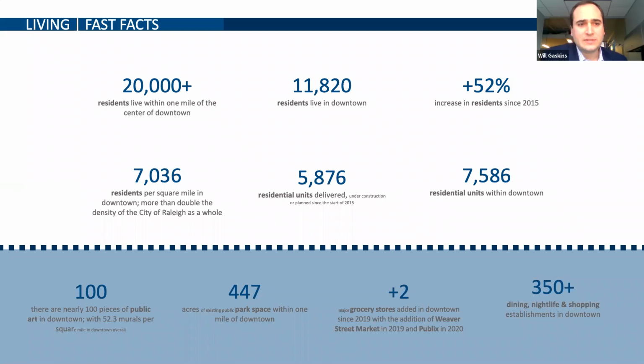So here are some fast numbers as far as residential update. Right now, as of last fall and census data that we're able to pull, there's about 20,000 residents within 1 mile of downtown. So downtown and downtown adjacent. There's just under 12,000 residents within the downtown core. And that reflects about a 52% increase in residents since 2015. And we'll look in a second, going back a little bit further in time, at how that population has changed. But that reflects a density of 7,000 residents per square mile, which is about double the density of the city of Raleigh. We've had just under 6,000 units in the pipeline since 2015, so delivered, under construction, or planned over the last couple of years. And that adds up to about 7,600 units within the downtown core that we have existing today.